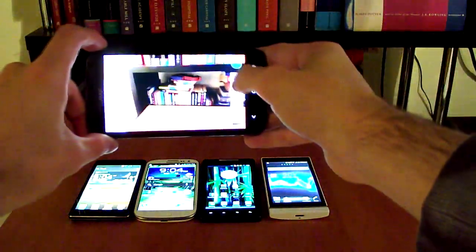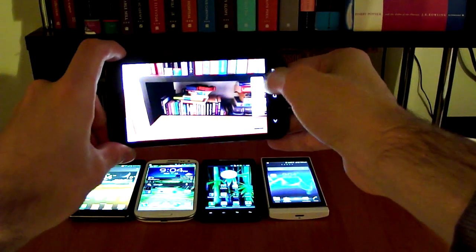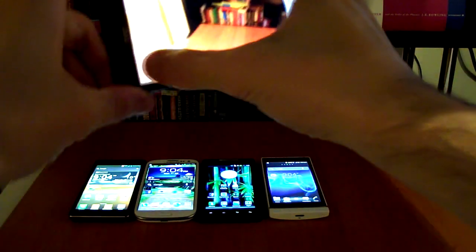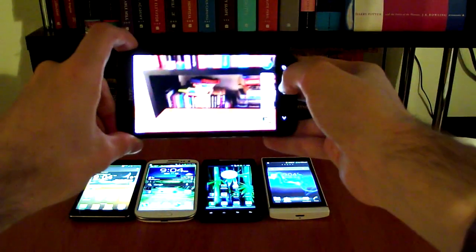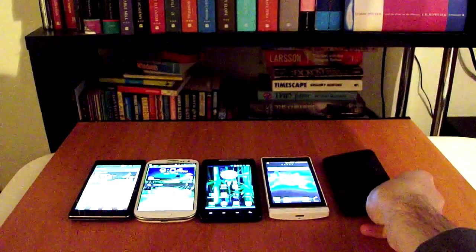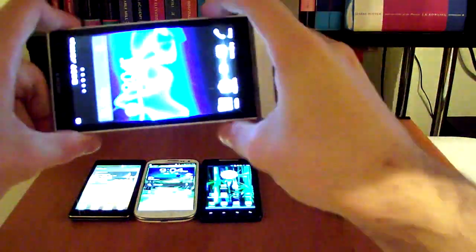The HTC One X has the largest aperture, coming in at f/2.0. That took it with the flash. I should probably turn that off. It's a very quick, very responsive shutter, which is a feature of many Android 4.0 devices.